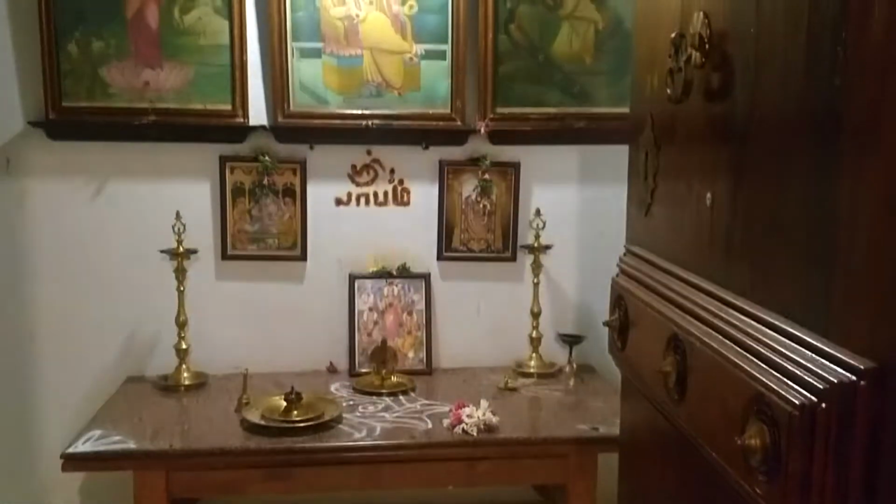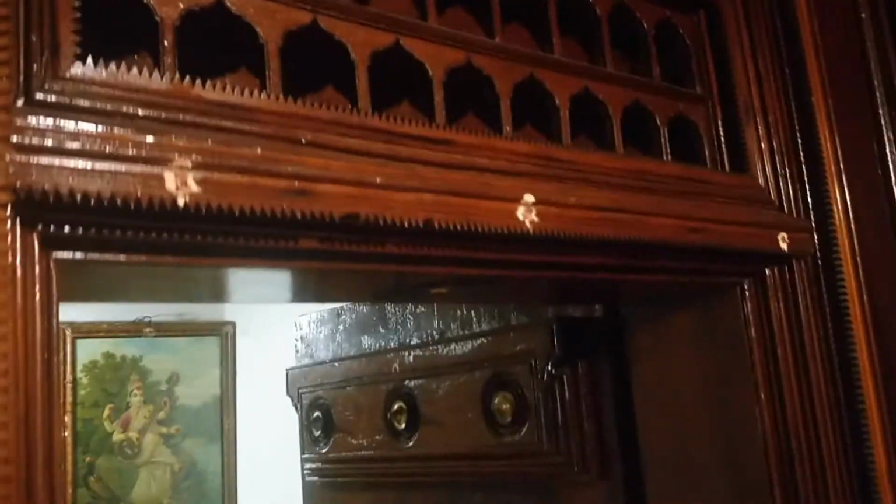A puja room like any other home, but look at the work on top of the puja room. This room was used to teach the young kids cultural activities, and this was also where a lot of dance and other musical performances were held.